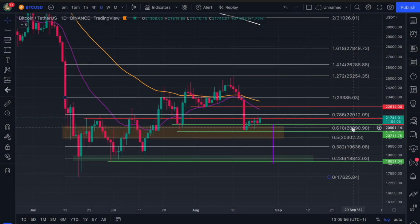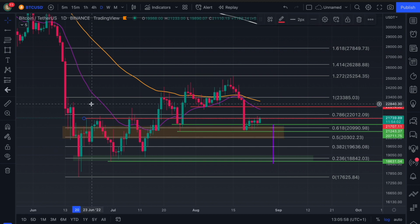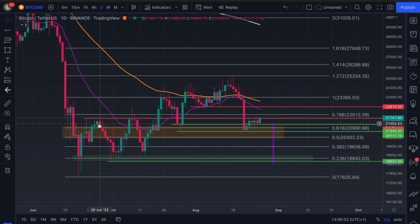We're going to look at this key resistance here today, 21.7k. If you remember, while we were at the beginning of this range back in mid-June, I remember telling you guys, looking at this W pattern over here, everyone's focused on this as the neckline of the W, but it was actually this wick, 21.7k. So that was the resistance we were always looking at going forward.